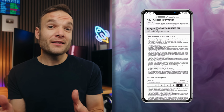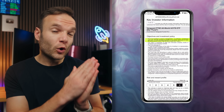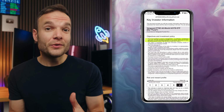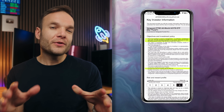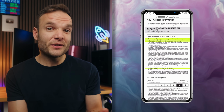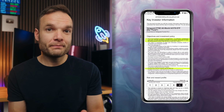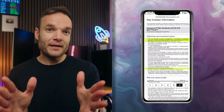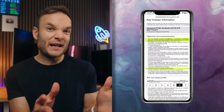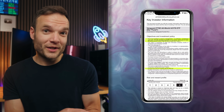For example, here I can see that the fund is tracking the FTSE All-World Index, and this includes developed countries as well as emerging markets. I also see that this fund will pay out any income from dividends to you if you were a shareholder. There's lots more information in there as well, but this can be for another video. The key point I wanted to make here was that it's worth just doing a bit of digging around to really make sure you know what you're investing in.